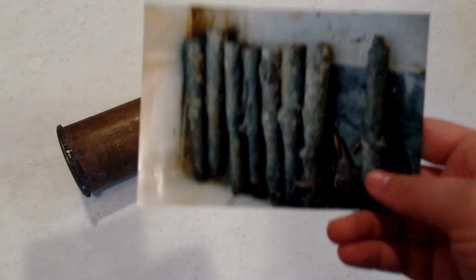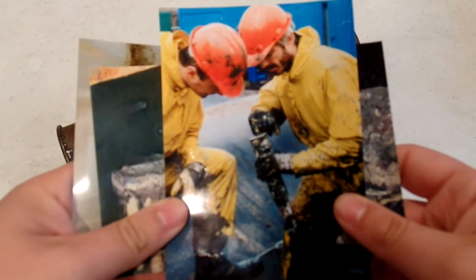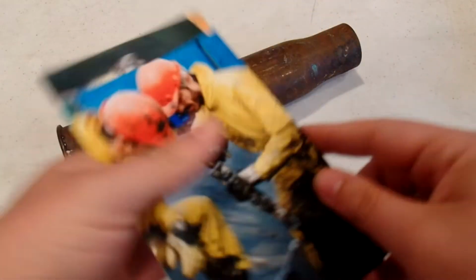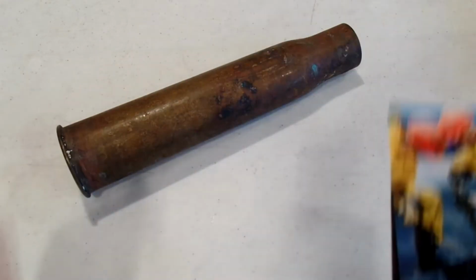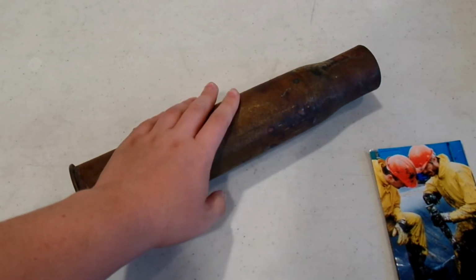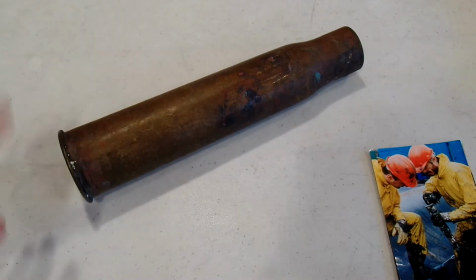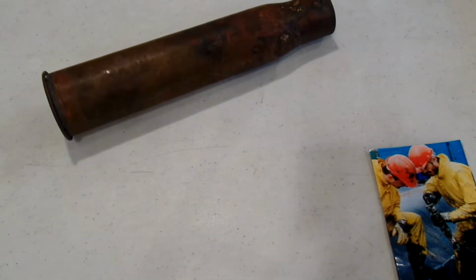So this is what some of those shells look like. And this is them in the barrels. And then this is them actually getting pulled out of the mud. So really cool. Obviously the shells were live when they were brought up. They had to demill them, take out the... apparently all of these were high explosives. They had to take out the high explosive round, charge, everything like that.